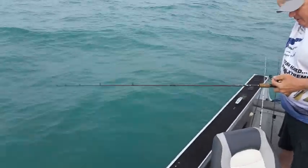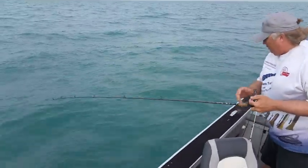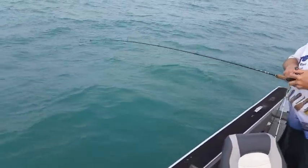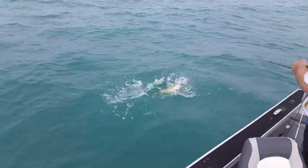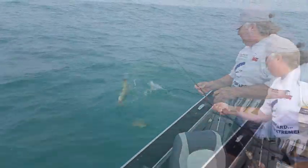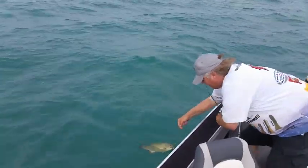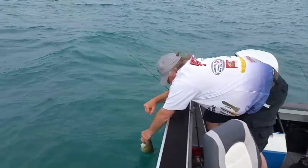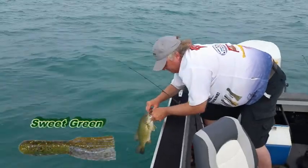All right, well, we're out deep. Sitting in about 17 feet. Yep, 17 feet. We're on a little bit of an isolated piece of structure out here. We've been fishing a long time and haven't caught anything. It's really just our first fish after fishing for probably an hour and a half. Only about 2.5 pounds or so. But got them on sweet green.